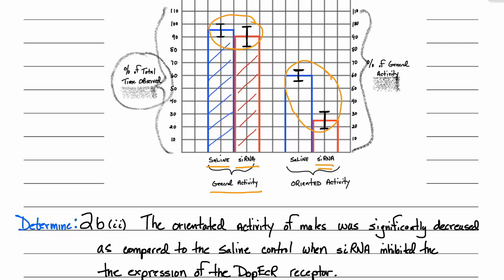So just to cover all bases, I'm going to say the oriented activity of males was significantly decreased, and I underline that because if you're basing it upon error bars, you should talk about significance in my book. So I really believe you need to say that it was significantly decreased. Now they just said which one was affected, but I'm going to say not only was it affected, I'm going to determine that it was decreased. I feel like determine is more than just identify.